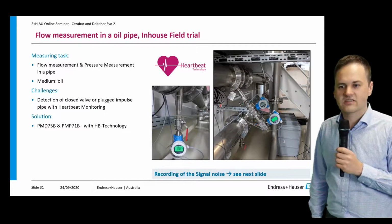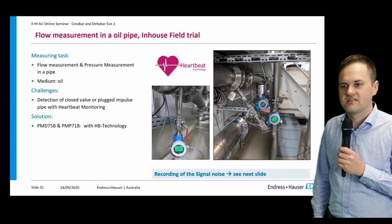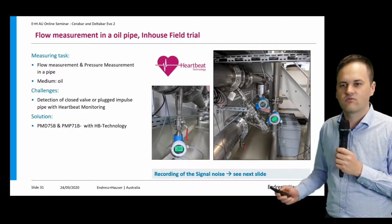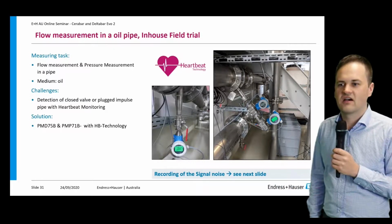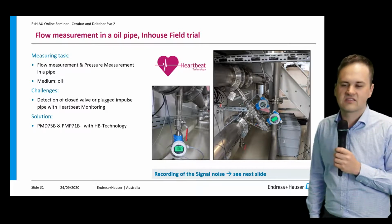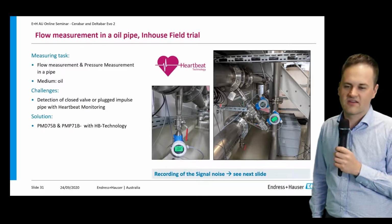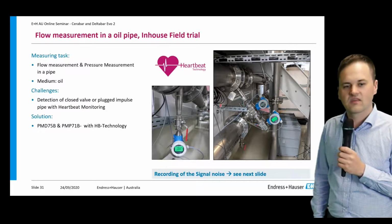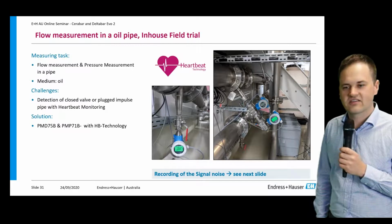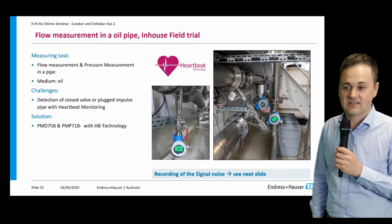Now I'm going to go through a case study. This device here was in an oil pipe. So we did a flow measurement and a pressure measurement as well. And some of the challenge there was around the closed valve or the plugged impulse line. And we managed to demonstrate with the devices that with Heartbeat monitoring, you can actually detect that.